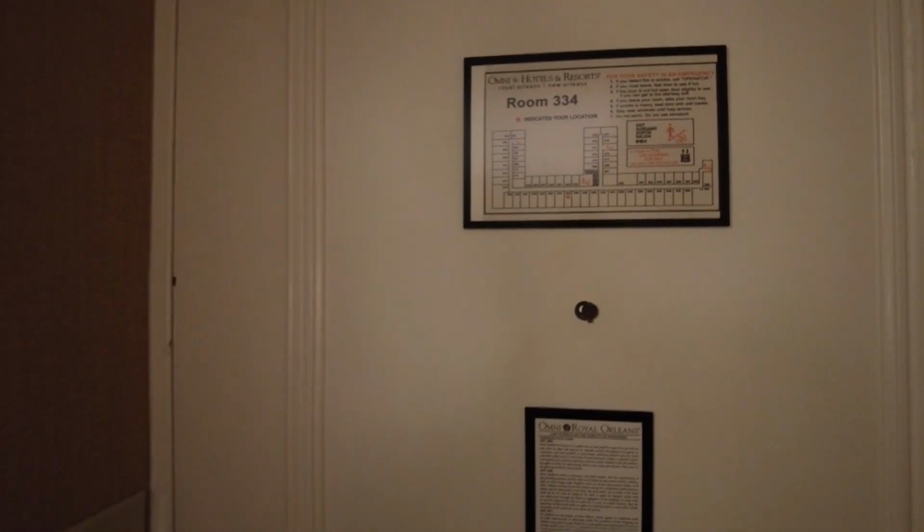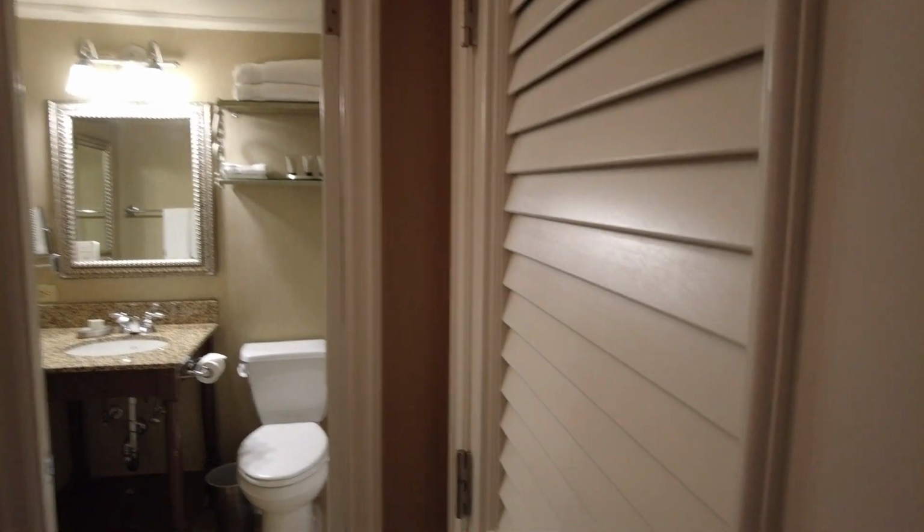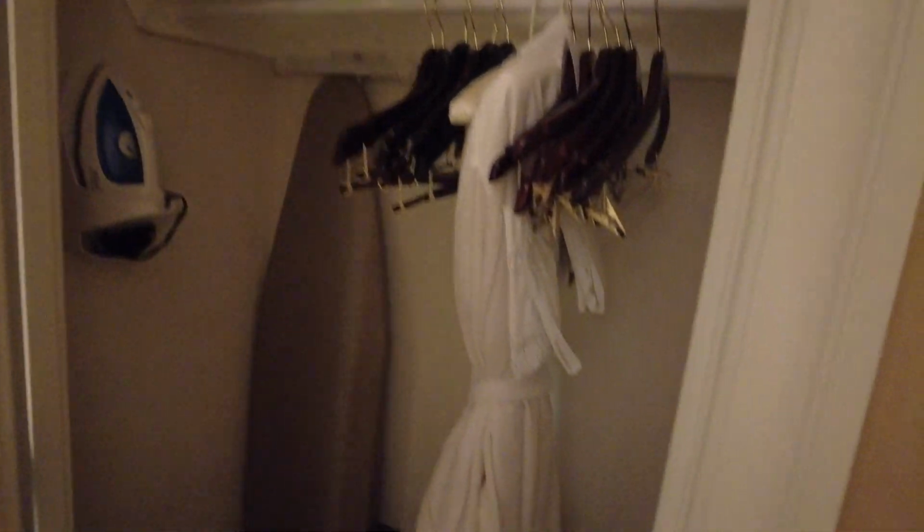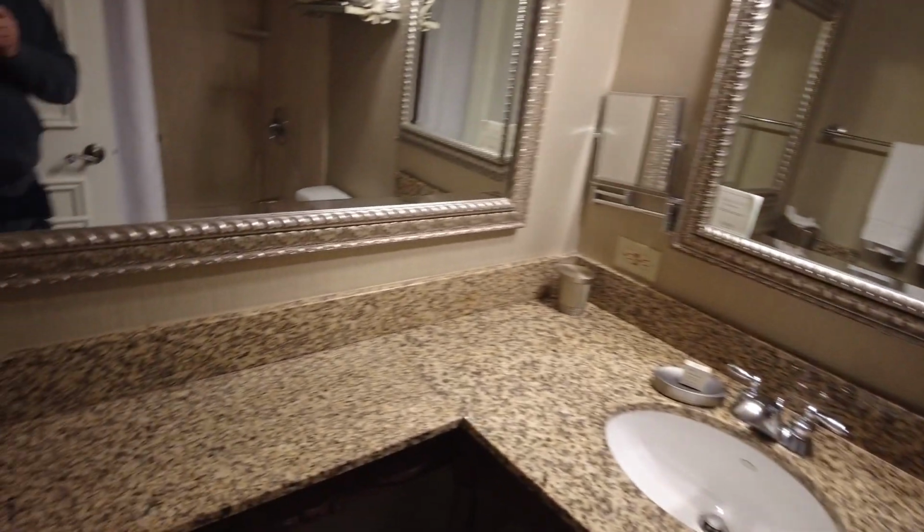So we're at the Omni Royal Orleans. Here's our hotel. It's really well situated. We've got a safe up there. Nice. Look at that later. It's got a very small bathroom.